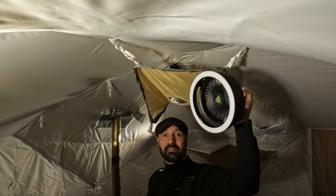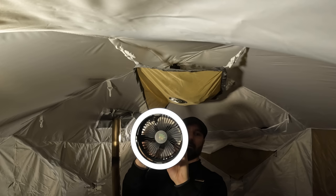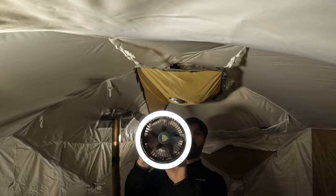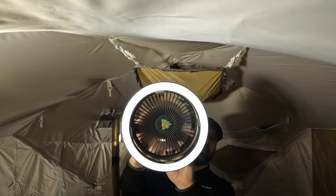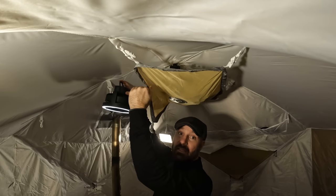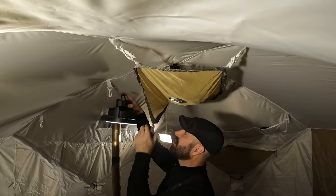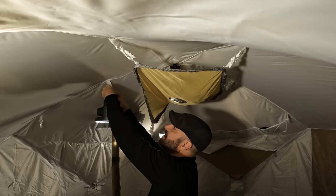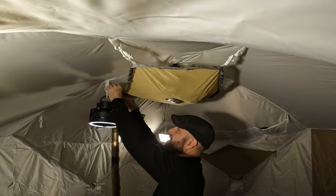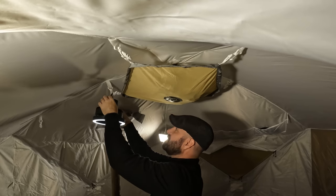Got this lamp here that doubles as a fan. That's going to be a really nice light later tonight. And so what happens is the fan blows the heat that's rising back down into the tent. It's a really smart idea. And I'm just going to hook it right here. Like that. And then I'll bring this over, hook it back in again, and I'm good to go.